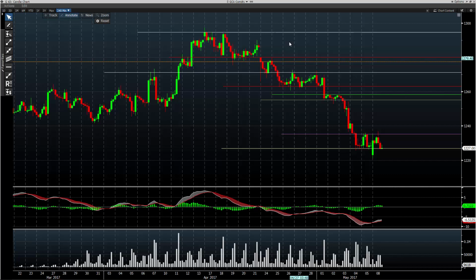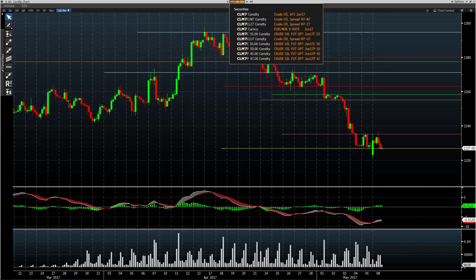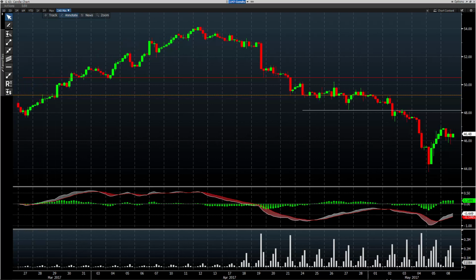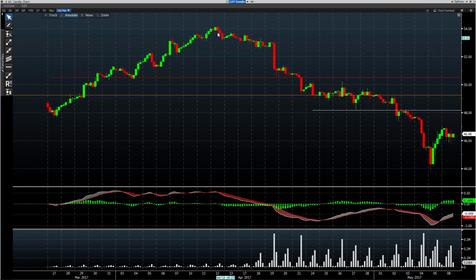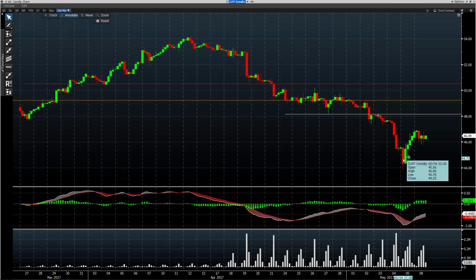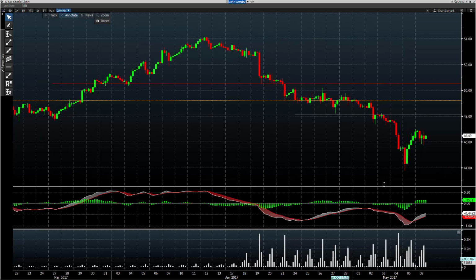Crude oil is a market where we've actually seen it start to turn a little bit. Crude oil started to turn a bit on Friday. We've been in a very offered market in crude oil. This market's been sold off pretty aggressively from the mid-50s. Right, so here's our mid-50s in mid-April, 54 to be exact on the current contract. We traded down below 44 on Thursday night, Friday morning.